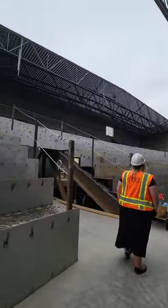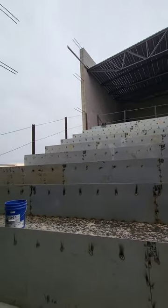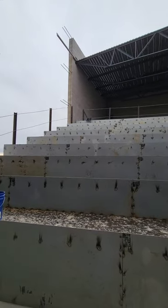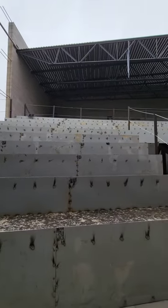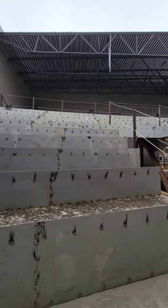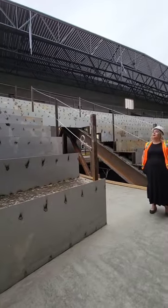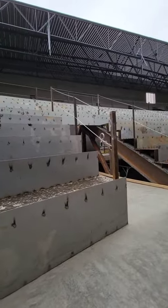Nice. And then you'll see we left a section out here and a section of the roof deck. That's just for access because they've got to get equipment in through this side to finish the first floor in here. So as soon as they're done pouring and everything on the first floor here, they'll close the wall up, bring their last two trusses in, and then it'll all be enclosed.